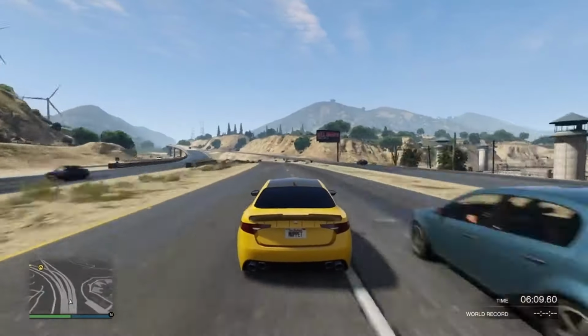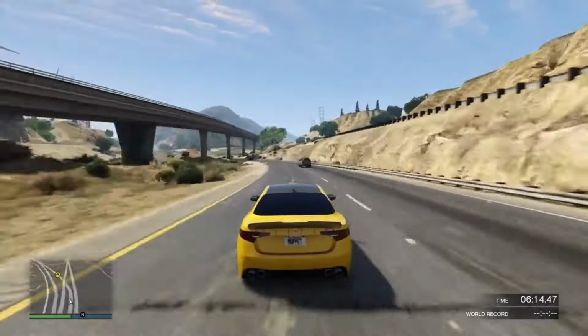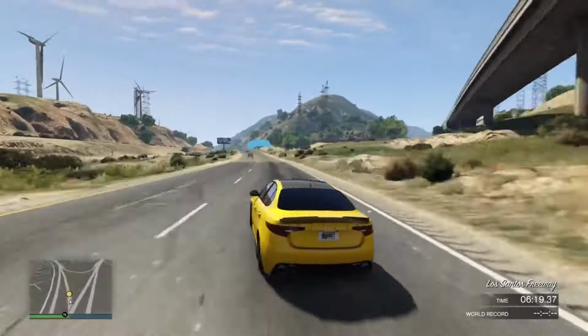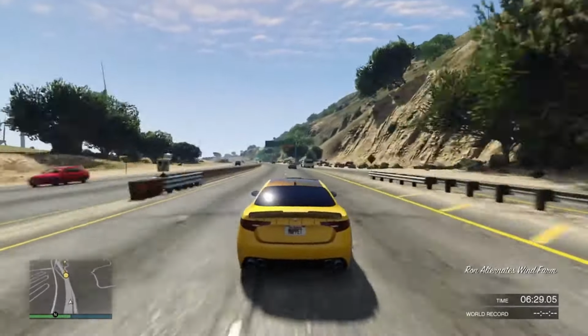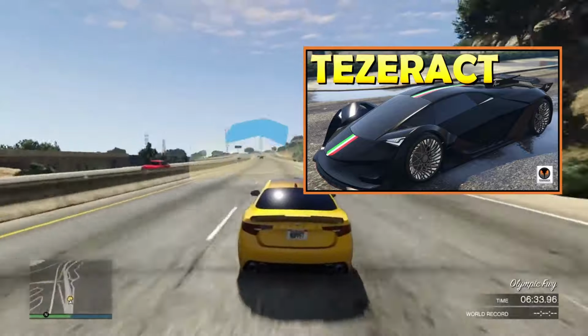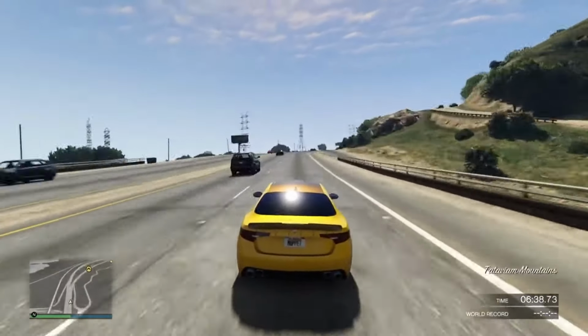And that's the lap time. So we'll get round to that in a second, but let's just say this lapped my track faster than the Tesseract. So, final thoughts and review.